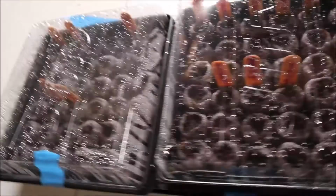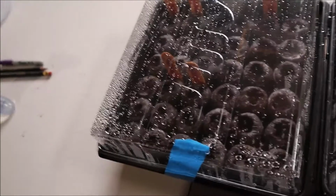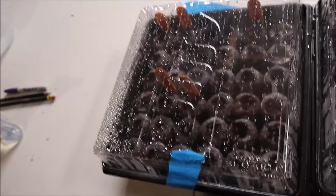So I have pumpkin, I have corn, I have eggplant, cucumbers, watermelon, potatoes, I think. No, the potatoes are upstairs, sorry. The regular peppers, I have large tomatoes, not potatoes. I have small tomatoes. I have sunflower seeds.